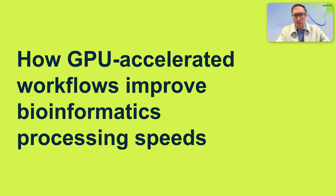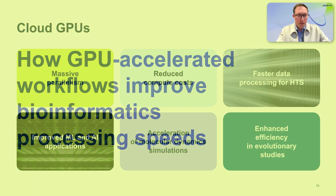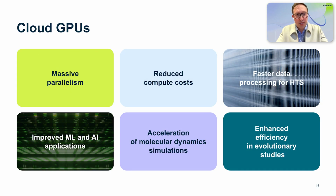So how can GPU accelerated workflows really improve bioinformatics? In terms of cloud GPUs in particular, we see that GPUs have a massive effect on parallelism, reduced compute costs, and faster data processing. We'd say that it improves machine learning and AI applications. We've seen enhanced acceleration in molecular dynamics simulations and others.